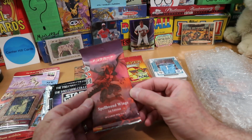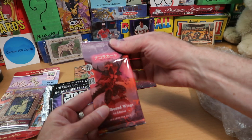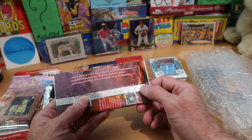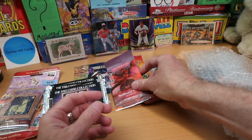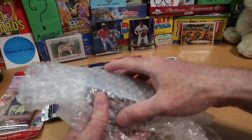That is awesome. What is this? Looks like Spellbound Wings. It's also a first edition, and it looks like these might be in Japanese. Accord TCG is a fast-paced, anime-inspired card game. All right, very cool. Never seen this before. The art looks pretty awesome, so that's one I'm excited to get into as well. And there's still something else here in this bubble wrap.